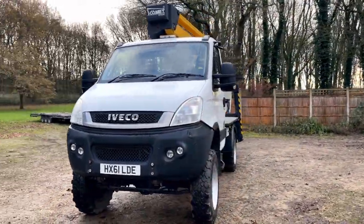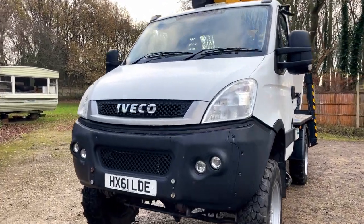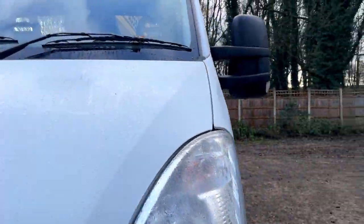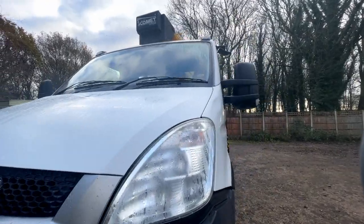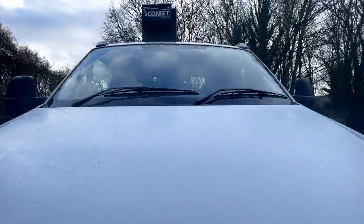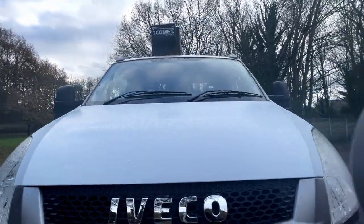Okay, so we'll start with the front and then we can work our way around from there. Obviously at 15,000 miles, it's not done a great deal. I will show you the working hours as well. I can't remember what it is. I think it's around 1,000 or so. So obviously the miles on the vehicle are very low and also the working hours are very low as well.